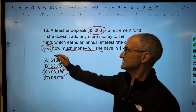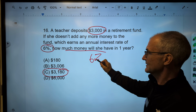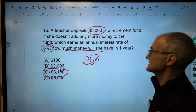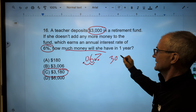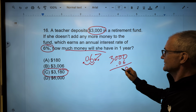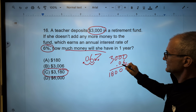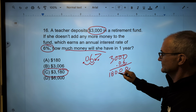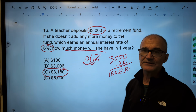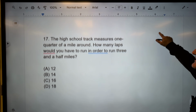What I did here is I took that 6%. I think of this percent sign as like a little arrow saying go over 1, 2. So that's the equivalent of 0.06. 0.06 times the 3,000 is going to give me 0.0018. And then this is over 1, 2, so $180 in interest, plus the original amount of 3,000. Okay, moving on to problem number 17 right here.